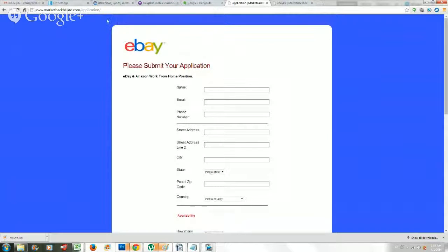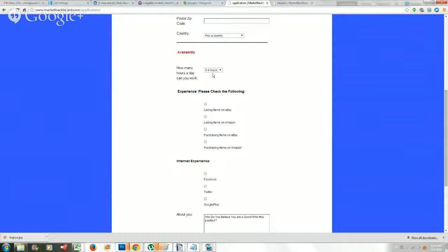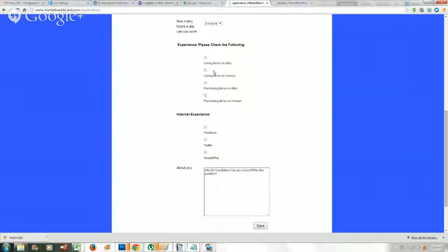So all I did was just put a blue background, and this was all in WordPress. It took me literally 5 to 10 minutes to make this, and it's very easy. And I just put, please submit your application, eBay and Amazon work from home position. They put their name, their email, which is actually the only required thing, but they have the phone number, street address, city, they pick their state. So it's like a little application process. Availability: how many hours a day can you work? They select how many hours a day they're going to work. So you can kind of get a feel for the person, and then they check their experience. Do you have experience listing items?